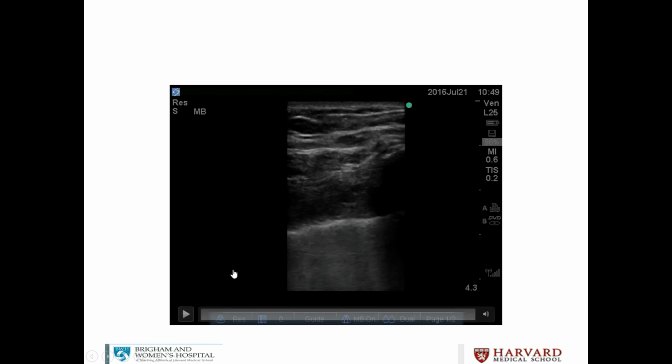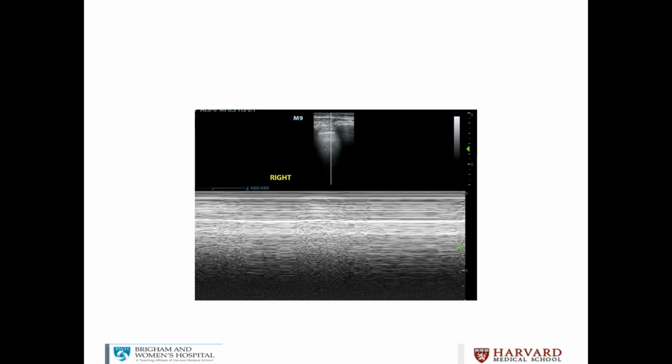Now again, this can be confusing for novices, so we go on and we put M mode. Now here, we clearly see the barcode sign. You can see these striations that begin above the pleural line and continue. So the hallmark of a pneumothorax is the striations above the pleura continue beyond the pleura. So here's the pleural line, these linear striations that are above continue and look exactly the same above the pleura, below the pleura. This is the barcode sign, the sign that there is no lung sliding and the patient has pneumothorax.